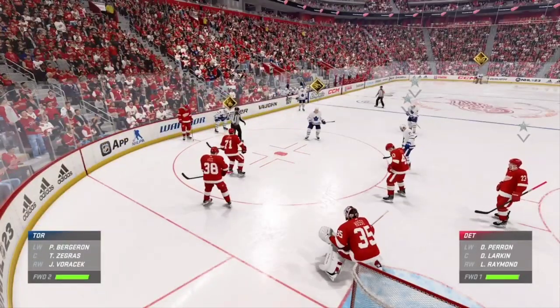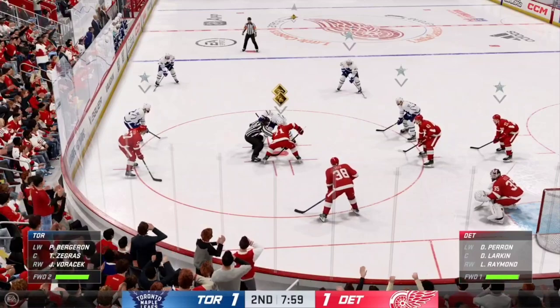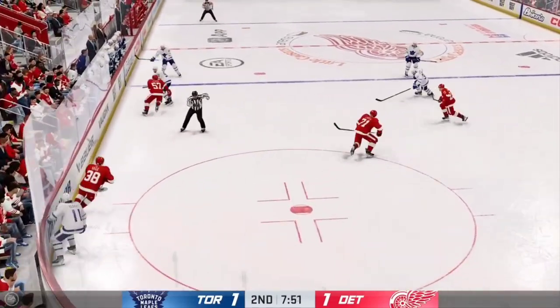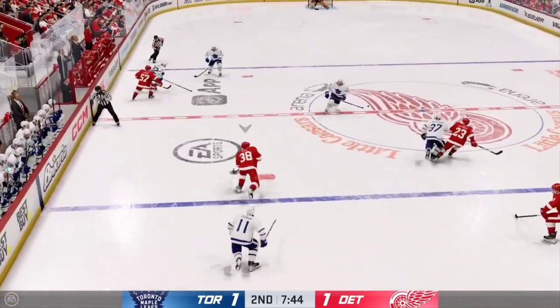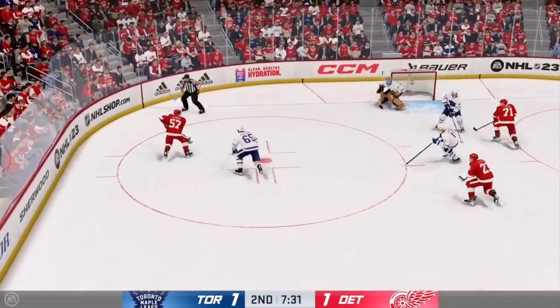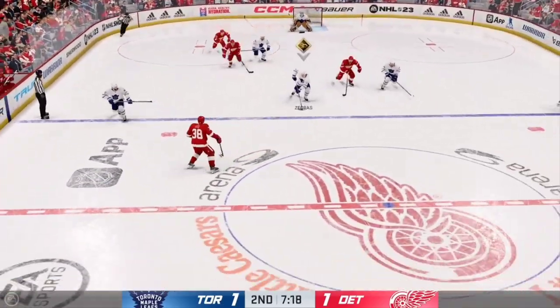Past the midway mark in this period. It's all tied up. The Red Wings win the draw. Hags lugging the puck. Quick feed to Perron. Let's move to the middle. Oh, he comes up with a stop.